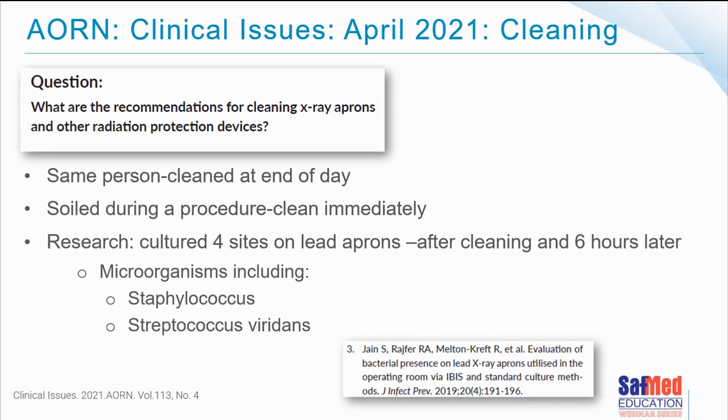You heard, of course, in the guideline already, they did say, remember to follow the manufacturer's instructions for use. In this particular article, they go on to remind us again that if the equipment is used by the same person throughout the day, you will clean it at the end of the day. But of course, if it's soiled during the procedure, you want to clean it immediately. If it's being used by different people, after each use, you need to clean and disinfect.